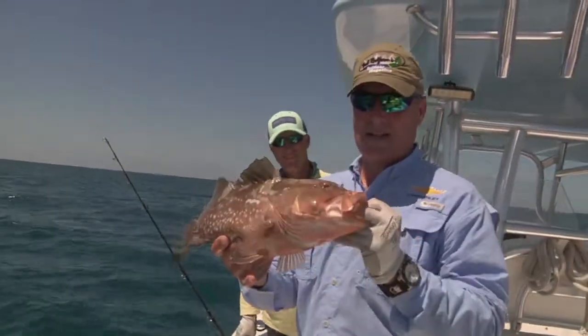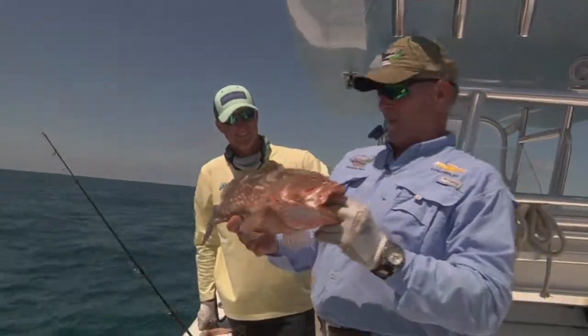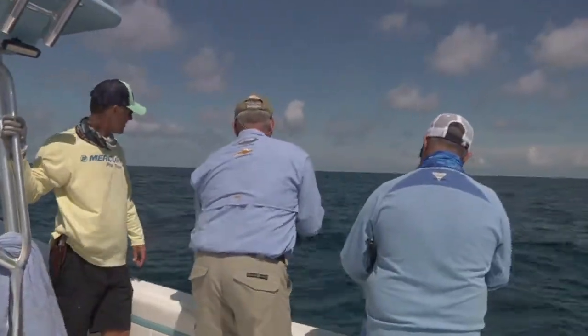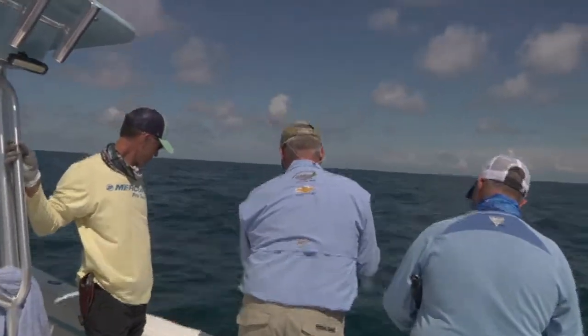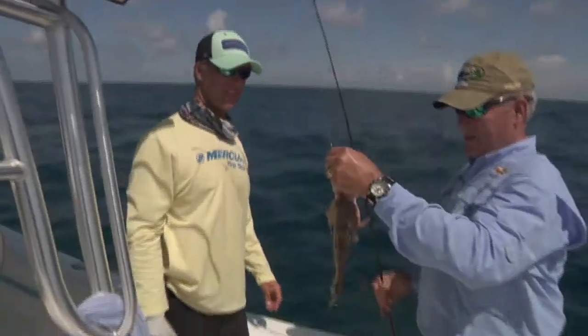Now, who wouldn't like coming out here and catching one after another? Oh, yeah, that's right. Listen to that. That's awesome. All right, back in. To the big sea you go. All right, Mark, Nick. I got a little better one right here. There we go. Not bad. Wow. Nice little red grouper.